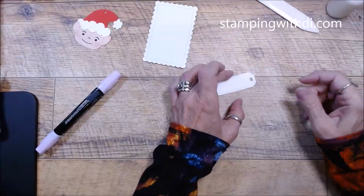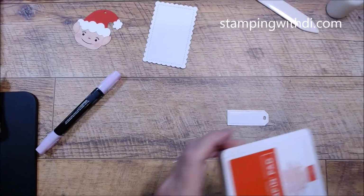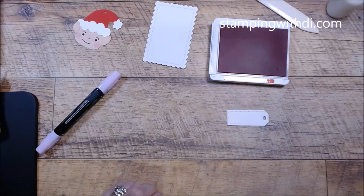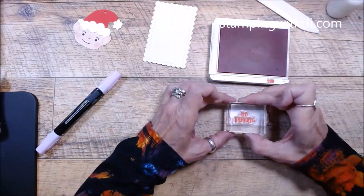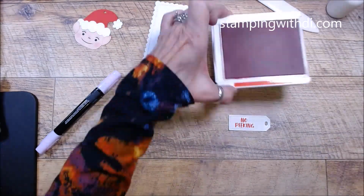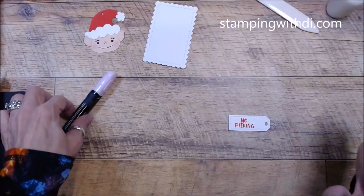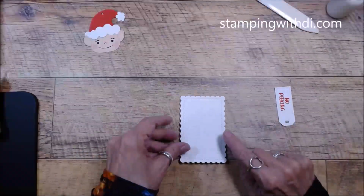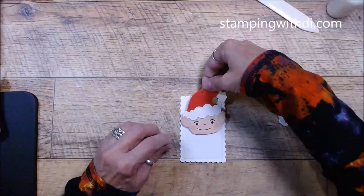Let's get our tag. So I'm going to go Poppy Parade because Poppy Parade is in that DSP. And I'm just going to say no peeking. Now you could, if you want, decorate the hat more, but I just kind of left it not too fancy. All right, so let's bring our scallop rectangle over and our cute little elf.